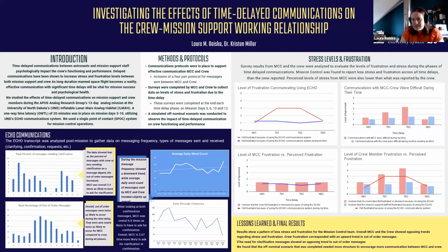And so we will be testing off-nominal situations in our upcoming mission as well. And we have restructured them a little bit so that crew and Mission Control have to be a little more reliant on each other to get that important information. So it will be interesting to see too how that affects any stress during those time periods. We'll be running 2 without time delay and 2 with a time delay. So overall, that's our study. This is the first time that we ran it, and there's some really interesting results. So I'm excited to see it.